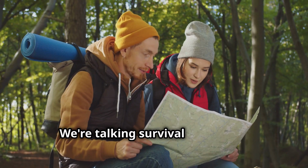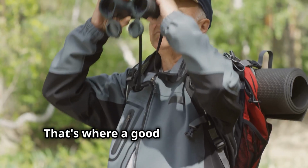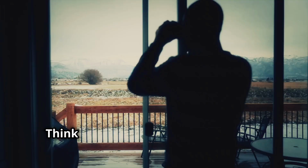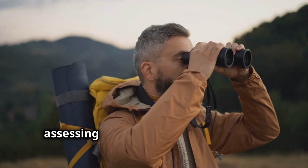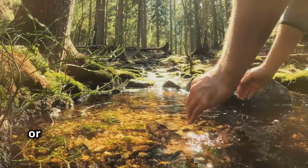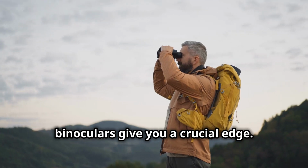We're talking survival essentials, and in an uncertain situation, knowledge is power. That's where a good pair of binoculars come in handy. Think of them as your eyes in the sky. Whether you're scouting for a safe route, assessing potential dangers from afar, or tracking down that elusive water source, binoculars give you a crucial edge.